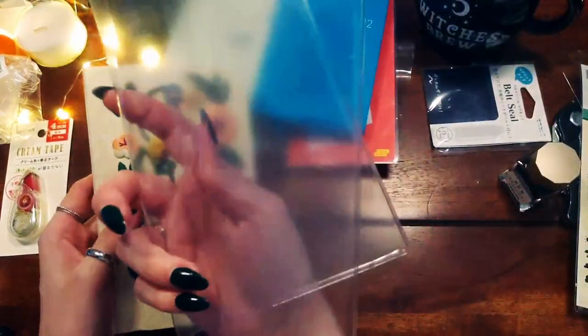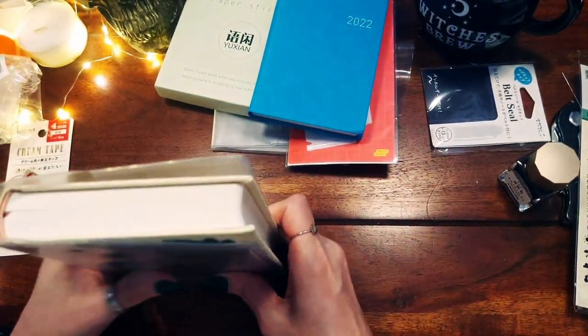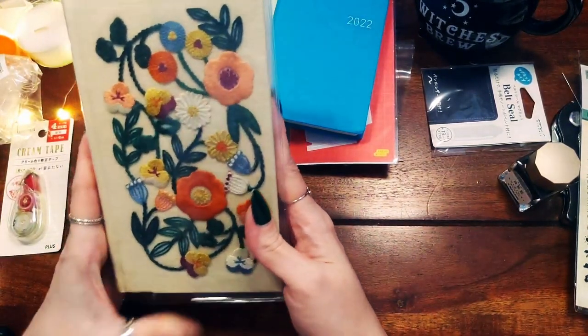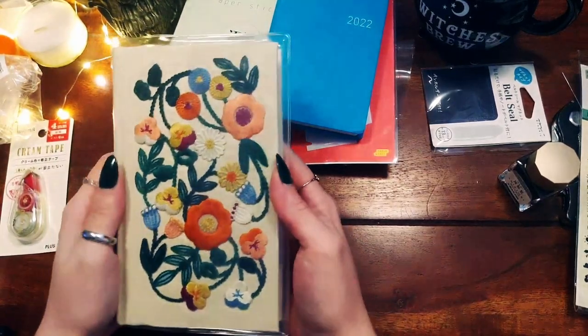And it comes with a clear cover also, like a cover on cover to protect it, which I like. It does not have a pen loop, but I like the clear cover to protect the cloth.